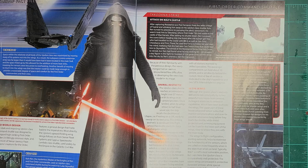Between the large wings sits the shuttle's body, its forward-facing cockpit lit by an eerie reddish glow that emanates from the wide forward-facing window. An Upsilon class requires only one pilot, but a maximum crew of 5 ensures a smooth flight, with all stations manned by skilled specialists. The passenger compartment can hold about 10 people and is set directly behind the cockpit. Most of the aft section is dedicated to the ship's hyperdrive and two SJFS-200A sublight ion engines.